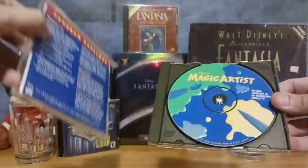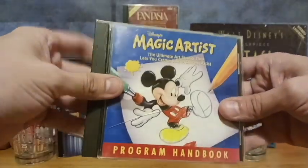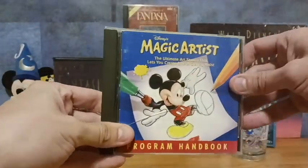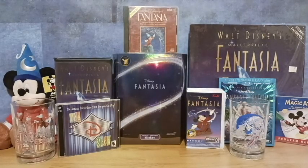And if you're looking for a great way to learn how to draw Mickey Mouse, you can't go wrong with the Magic Artist. And if you don't have the disc, maybe you can find it on YouTube. But like I said, someday I really want to cover this game because it brings back a lot of memories and you can learn how to draw the 6 iconic Mickey Mouse characters. And let's see, there's another one, Magic Artist Studio, but we'll get to that on another Mickey Mouse review.